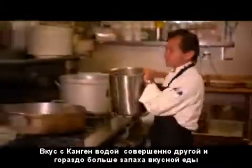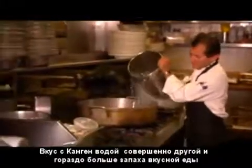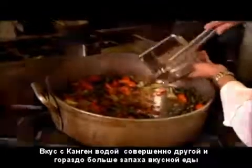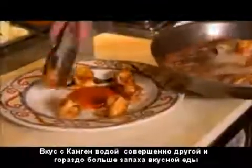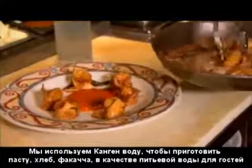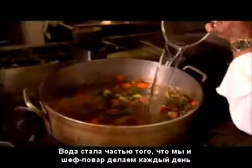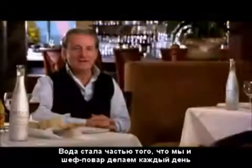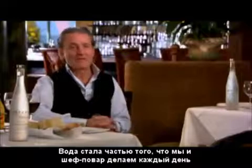Minestrone is perfect with the Kangen water because it tastes completely different. It has so much more flavor, and we're using it to make our pasta, to make our breads, the focaccia breads, the breadsticks. Of course, the water to the guest, and of course the water to boil the pasta. Again, it became part of the routine of what we do every day, what the chef does every day.